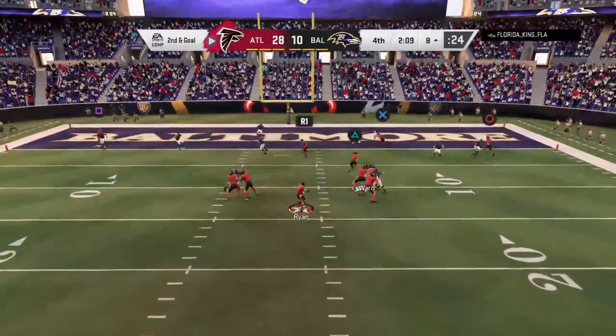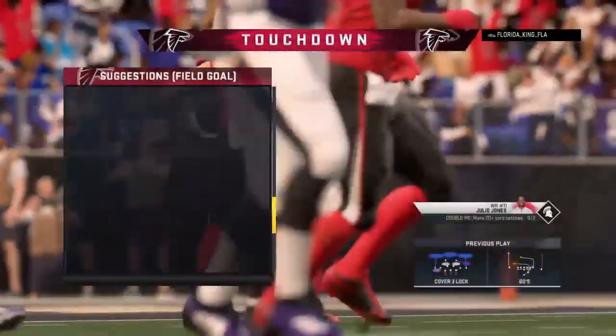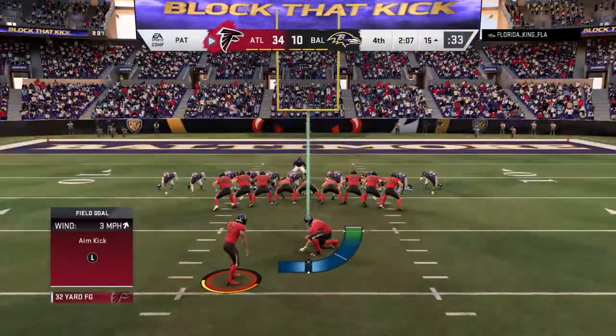To throw again is Ryan. And he is into the end zone for a Falcon touchdown. From 8 yards out, and the Falcons push further out in front.